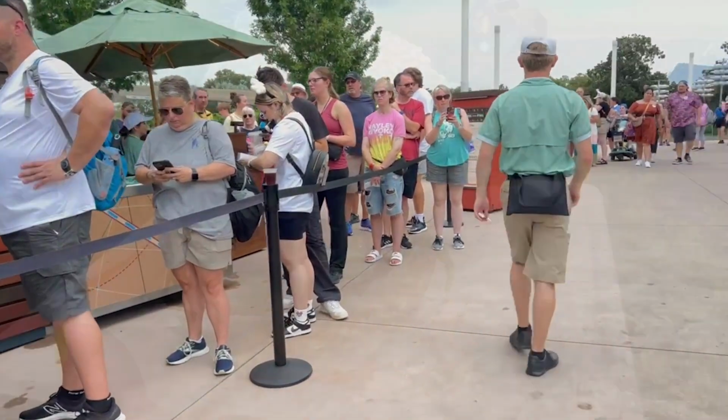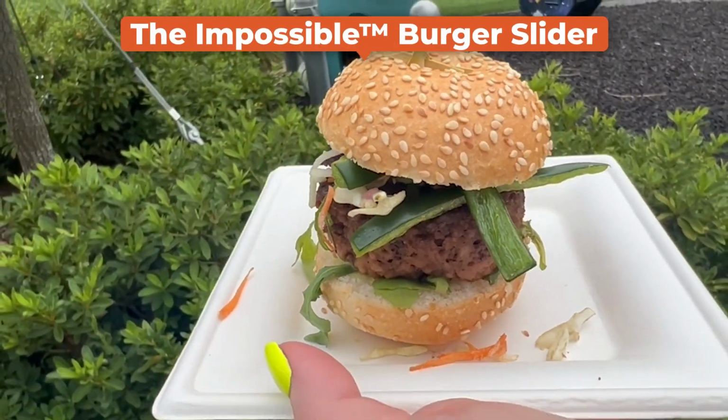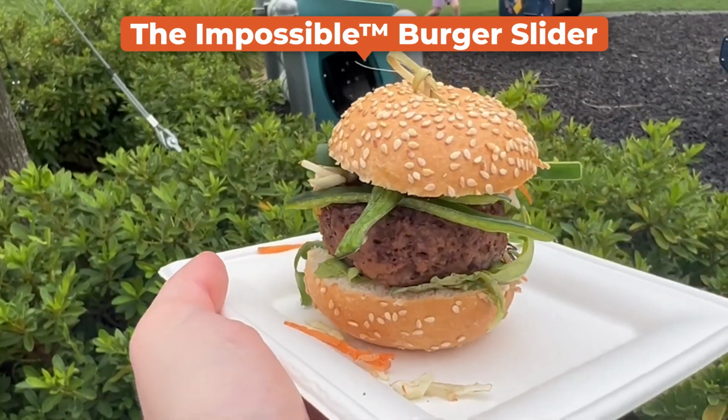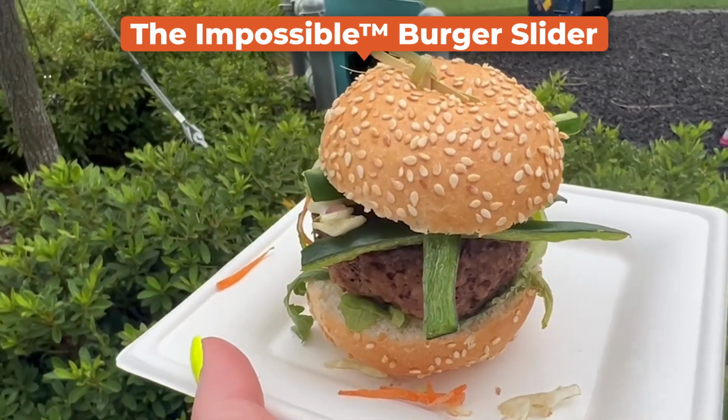All right, so once again, one of my favorites is the Impossible Slider. The last couple years they've had it at the Earth Eats booth, but they got rid of Earth Eats this year. So it's at Flavors and Fire this year, and it's still as good as it is in years past, and you can't go wrong with it.